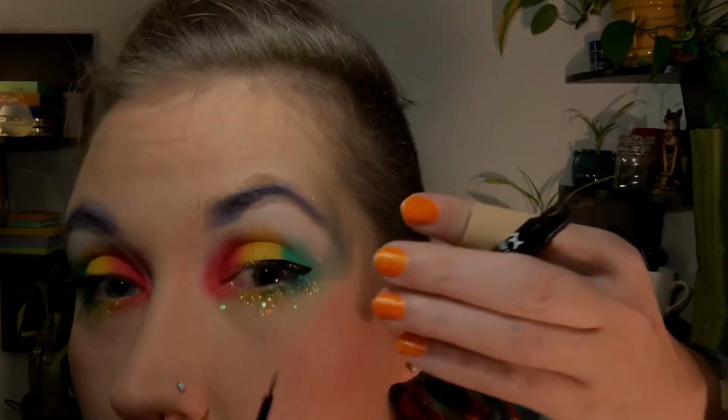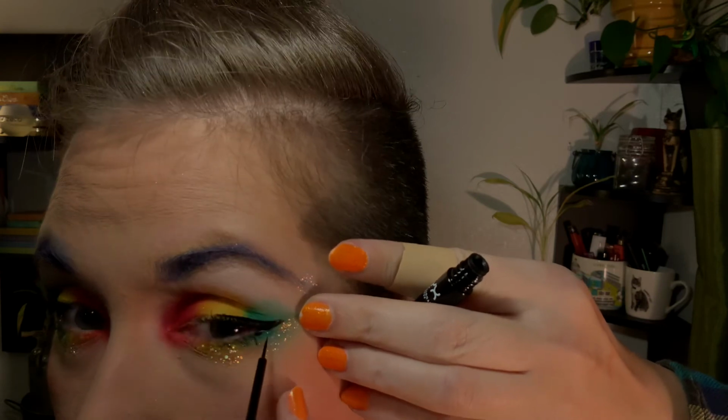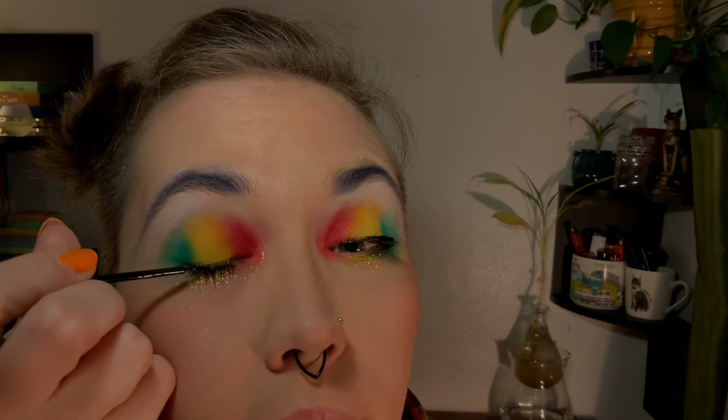All right, so I'm gonna pull it down below just a little bit to make sure that it fills in there. And my eyes are a little watery today, so that's gonna leak pretty quickly, but I love that. It's so perfect. I'm gonna try to do the same thing on this side.